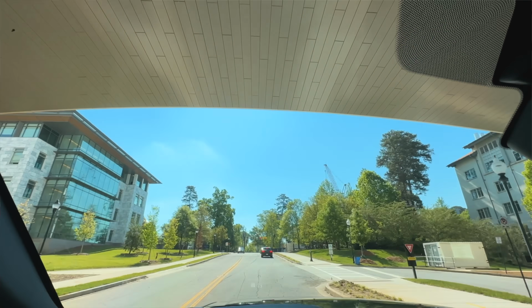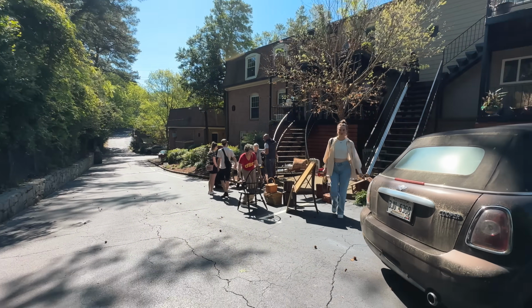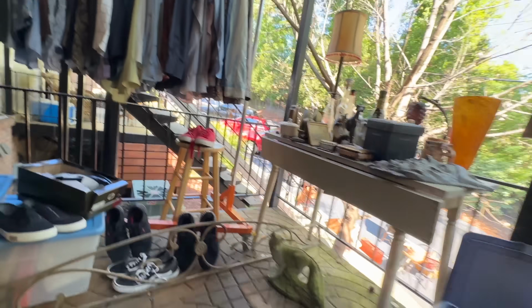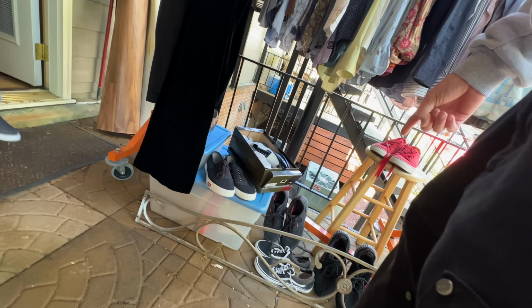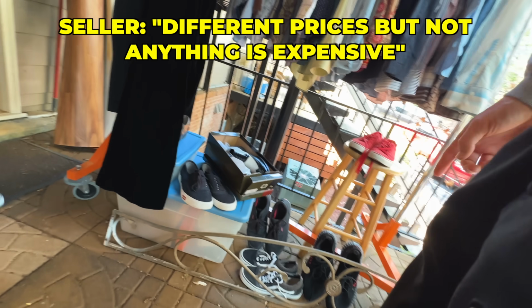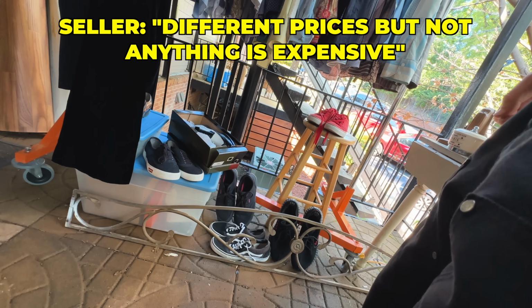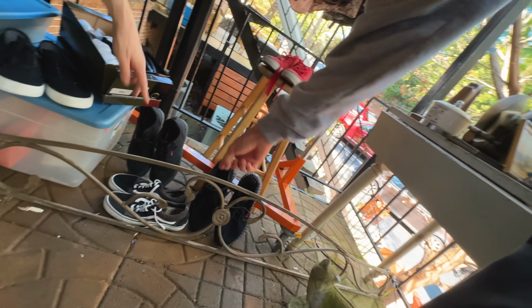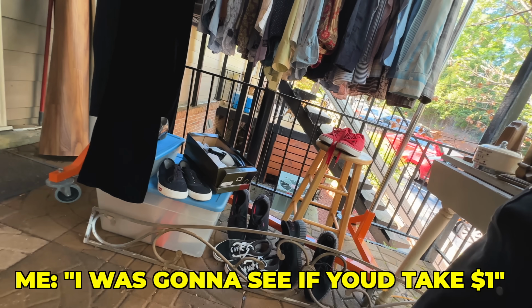Now we're headed to an actual garage sale that somebody is just trying to get rid of some old stuff. We're walking up the stairs and I immediately see a few different shoes that may be available. And the great thing about garage sales is you can bargain with these people. How much are the Vans? Different prices, but not anything expensive. Those, which ones are you looking at? These ones right there. These? Yeah. $5. I was gonna see if you take $1.